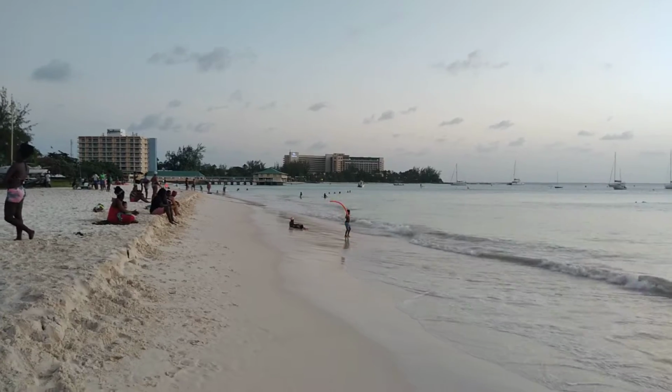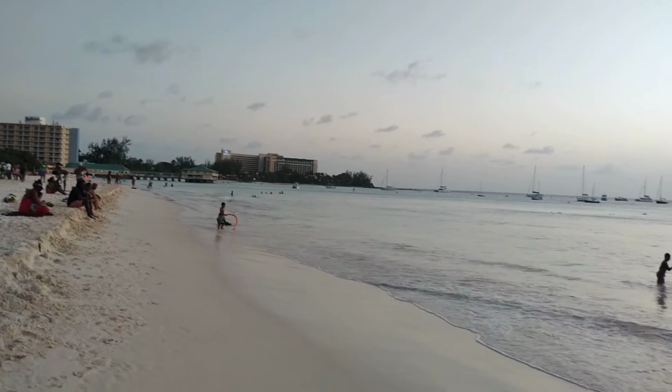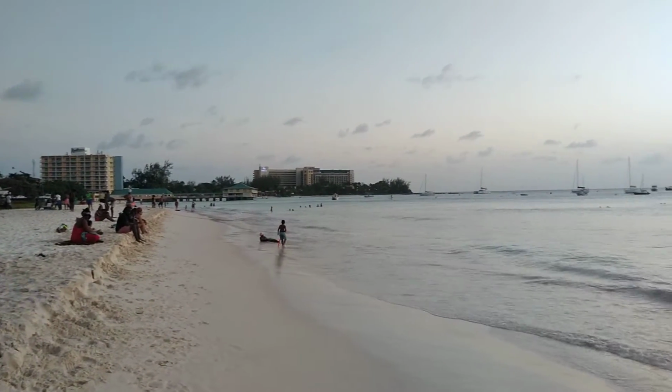Looking southerly again towards the Hilton and Radisson Hotel. The original Hilton was demolished in 1999 and replaced with this modern structure.